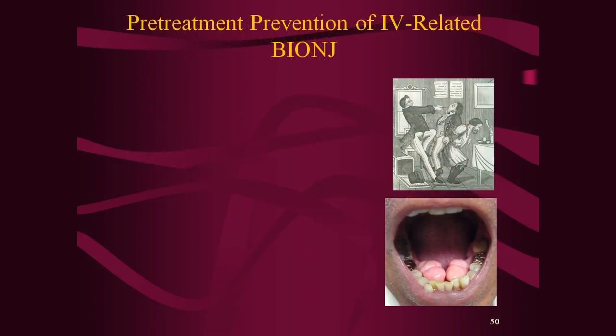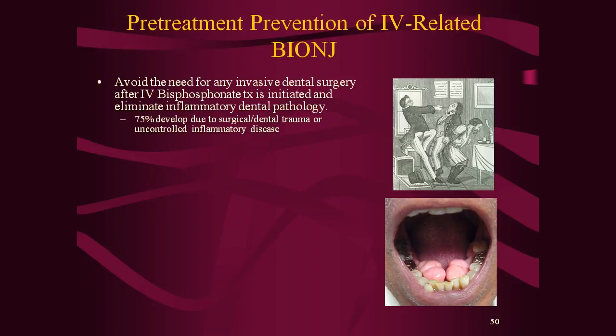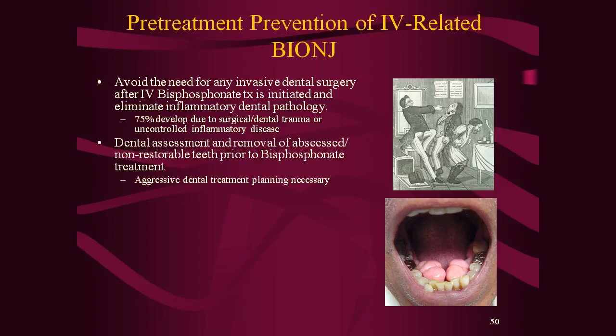So what do we do with these guys? You want to avoid the need for any invasive dental surgery after the bisphosphonate treatment is initiated. I said you may have a little window of time, several months, that you can kind of get things done. But 75% of these develop due to some surgical or dental trauma, right? Hopefully I'm a little bit less rough than that. But even if you're really, really gentle in taking out teeth, the surgery is not wonderful for these patients often. So dental assessment and removal of any abscessed or non-restorable teeth is really important before you start.